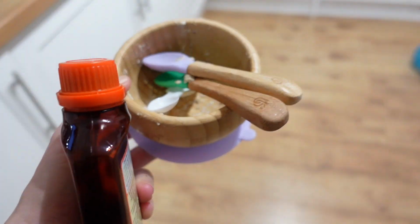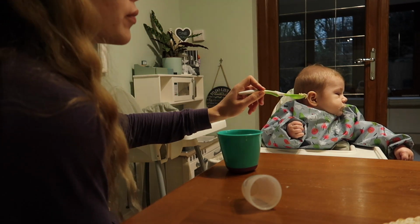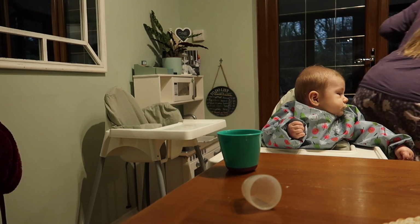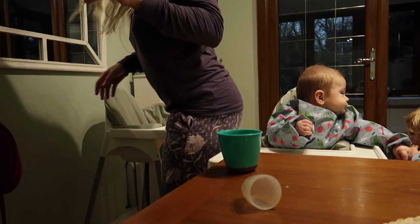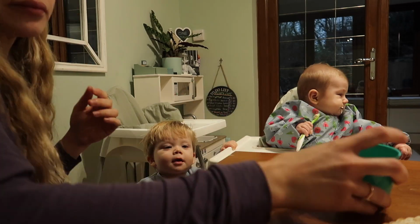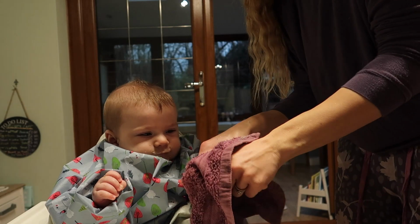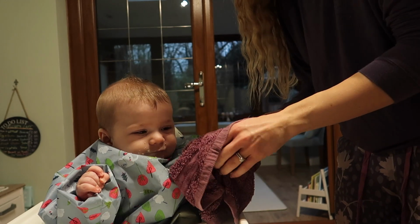I'm going to take his bowl over to the sink and carry on feeding my baby Jasper. He's lost a little bit of interest by now, but I just offer him the spoon to have a little bit of a chew on. And of course my toddler wants to see what his brother's got, even though it was exactly the same as what he had.